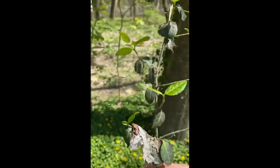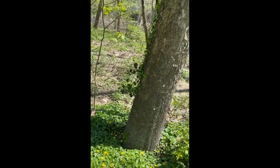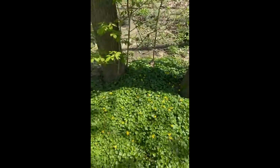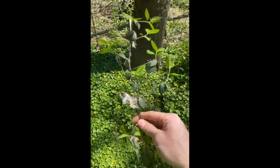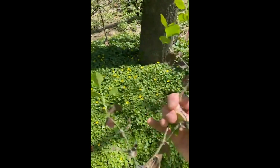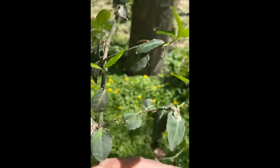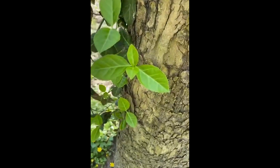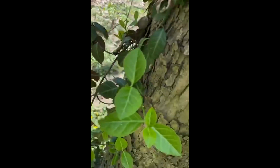So just to recap with purple winter creeper, you'd want to pull it off of anything climbing or cut it so that it's not producing new seeds and new plants. And then you can focus on the ground, either hand pulling or treating with herbicides. But on this particular plant, some of these leaves are a little smaller than I'd like to show you, but this one's a little bit better. They're pretty glossy. Like I mentioned, the dark ones are a lot darker green.